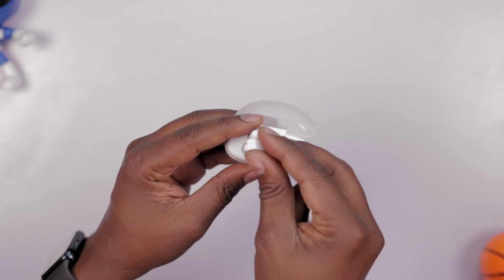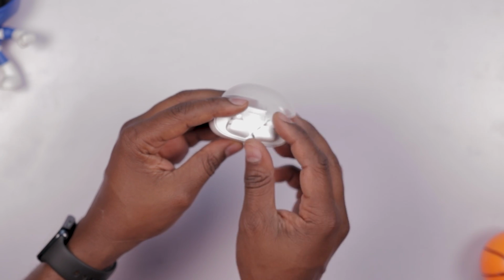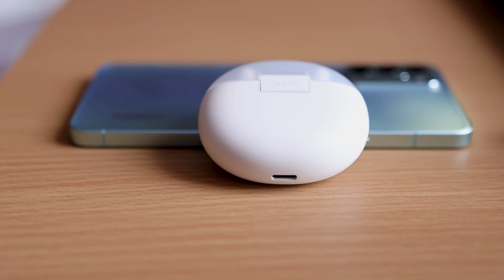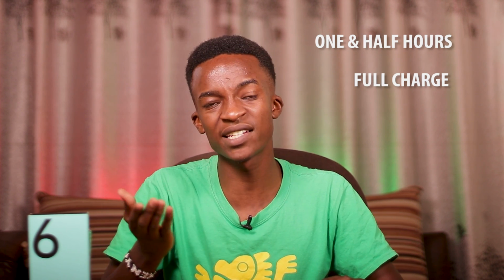OPPO Enco earbuds last close to 5 hours on a single charge. You can pop them in the case to recharge as many as 5 times before the case dies out too. The case juices up quickly thanks to the Type-C charging port. An hour and a half will fully charge it up and last up to 24 hours. Charging the case for 10 minutes will give you 8 hours of playback.